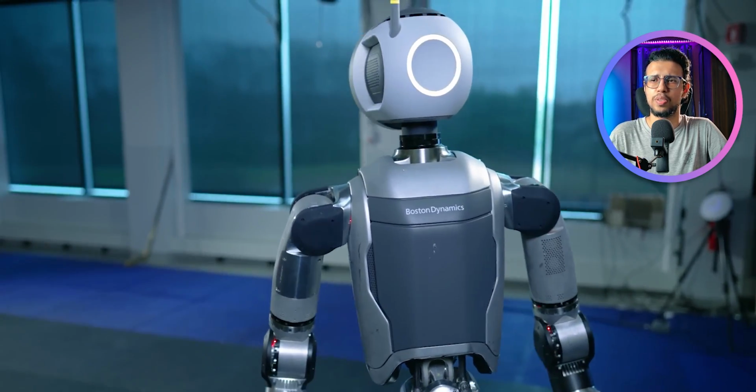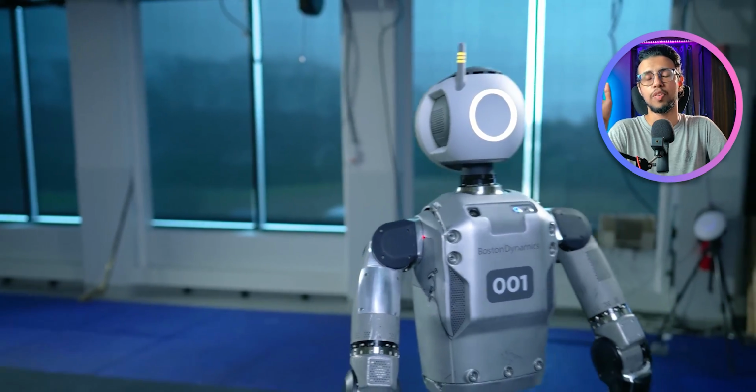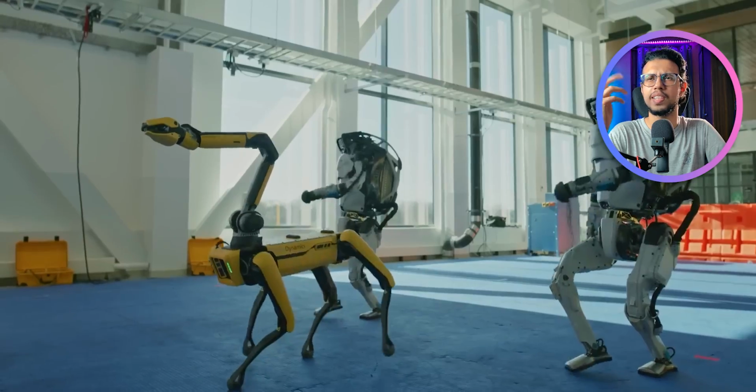Anyway, what do you think of this Exorcist robot by Boston Dynamics? Aside from being in science fiction horror movies, what else can we use these for?